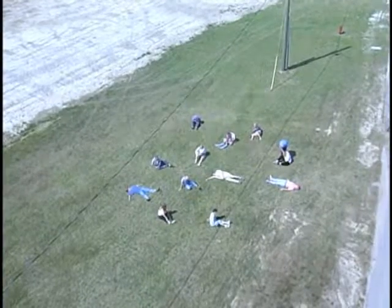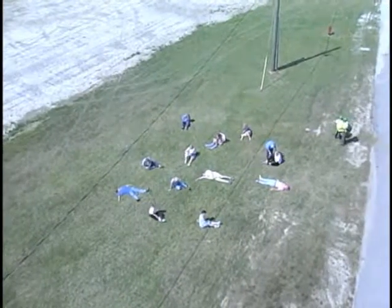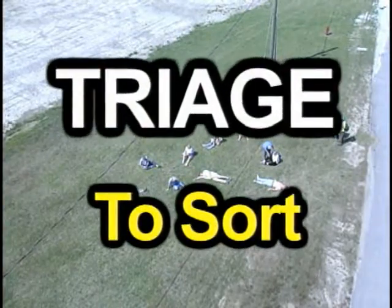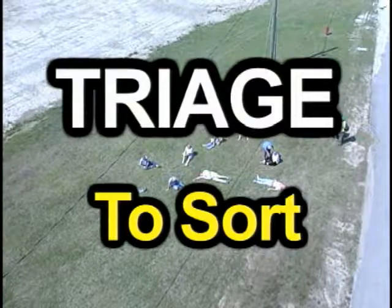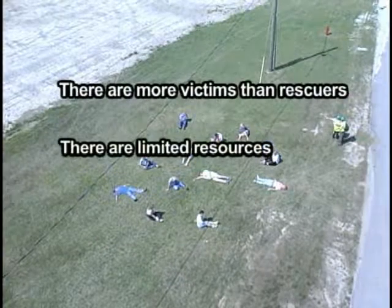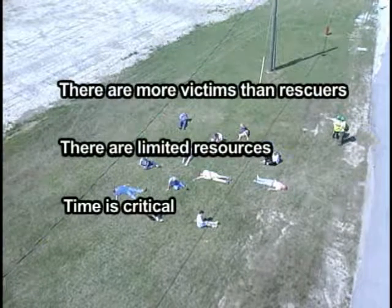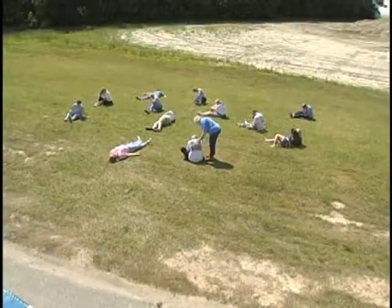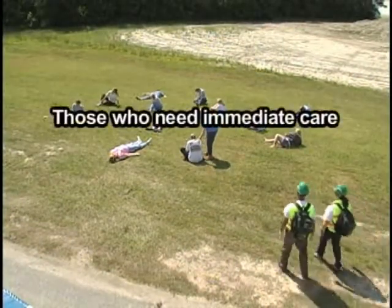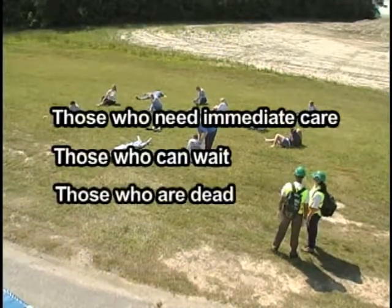The key to helping an overwhelming number of victims is a process called triage. Triage is a French term that means to sort. Triage is used in situations where there are more victims than rescuers, there are limited resources, and time is critical. CERT members will triage victims to distinguish among those who need immediate care, those who can wait, and those who are dead.